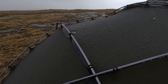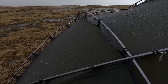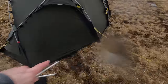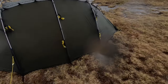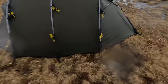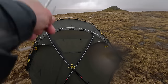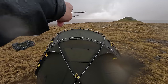I'm just going to go around the bottom, make sure all of the pegs down at the bottom here are in the correct positions. They look pretty good to me. I'm just making sure that the fly sheet is all nice and taut everywhere. You can see this section here is flapping just a little bit, so I think these two pegs need repositioning slightly. But otherwise, it's looking really good. And the tent is roughly aligned with the wind direction, because the wind is coming from up over there.